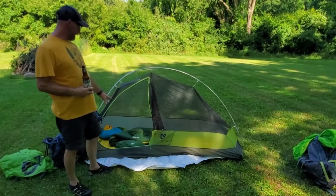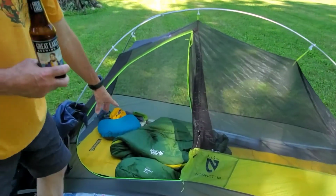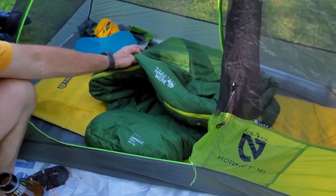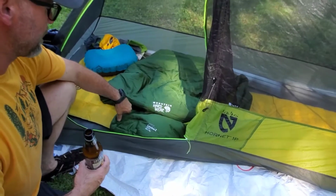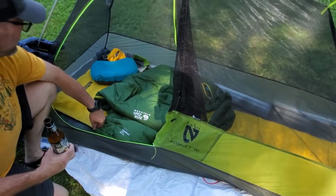My sleeping bag, I'm a little bit old school. I'm sticking with the sleeping bag for now. I'm using the Mountain Hardwear Lamina Z. I've backpacked with this quite a few times now. I love it. It keeps me plenty warm. There might be some nights that I actually have to sleep on top of it, but that's fine with me.